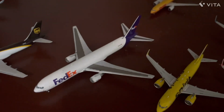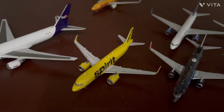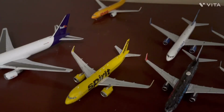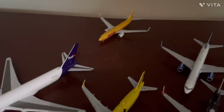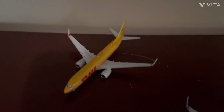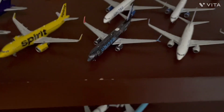We have a FedEx 763 by Gemini Jets. I do want a 777F, the Gemini Jets version. Then we have the Spirit A320. I also want an A321 or an A320neo. This is an A320neo as well. I want the other one. That's by Gemini Jets. And then that's a DHL 737-800 with the really bad mold by Gemini Jets. Don't really have any more plans for DHL, to be honest.